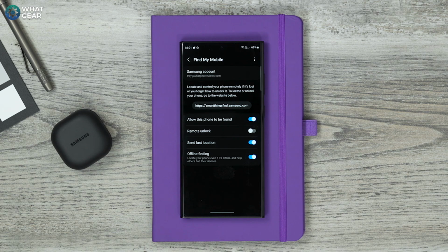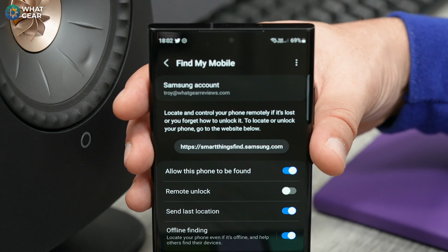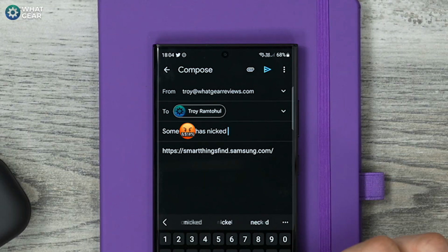And here's the third security measure, which I do recommend, but it's not essential. See this web address? Copy it and email it to yourself. Give the email a memorable title so that you can find it in an emergency, because this is the web address you'll need to track down your phone from a desktop.